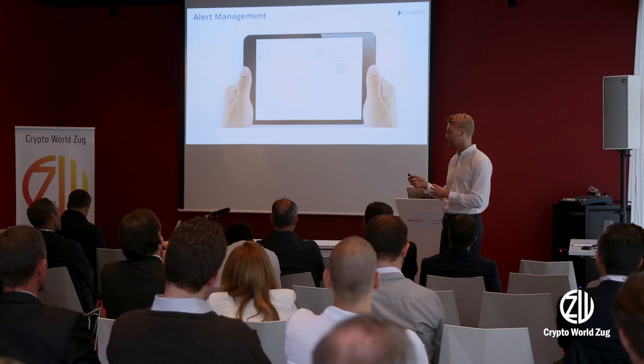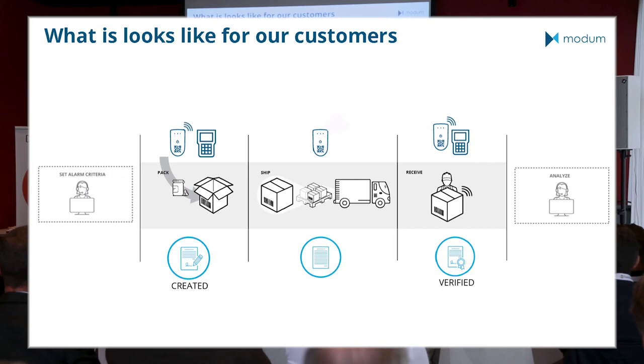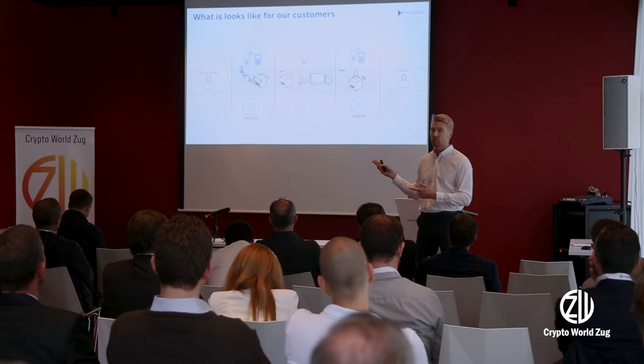So it might sound a little complicated, but it's actually really simple. This is how it works. It starts with the quality assurance team. They set the alarm criteria. The packers who are fulfilling the orders pack a sensor with some product and send it on its way. At this point, the smart contract has been created.